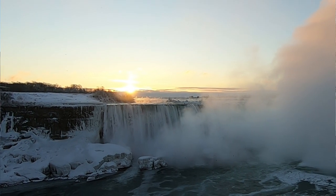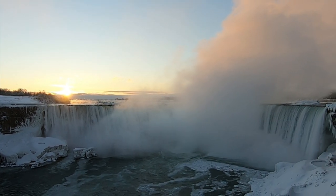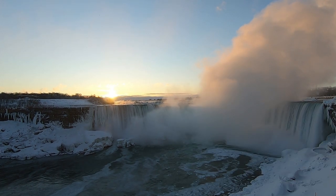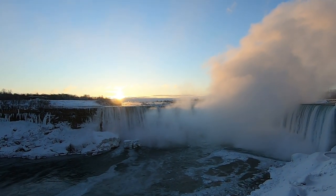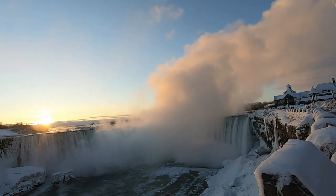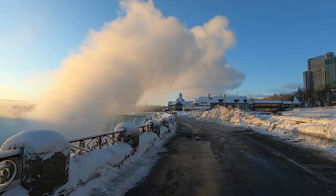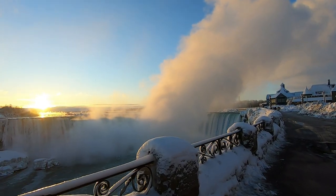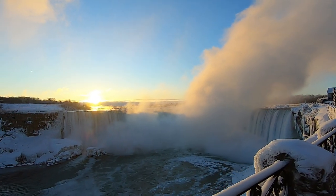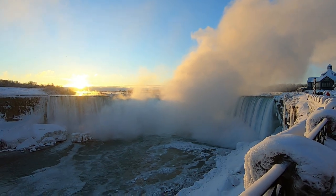The mist is now just coming off the water as the sun has now hit the river in the cold air. You can see the mist just coming right off the top of the river. The nice colours of orange in the mist cloud here, beautiful. That is the dawn of a new day here in Niagara Falls. But that's just fantastic.